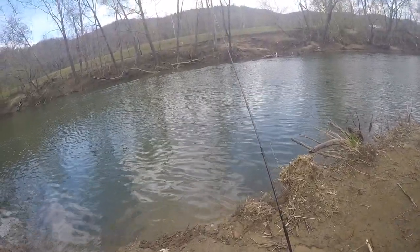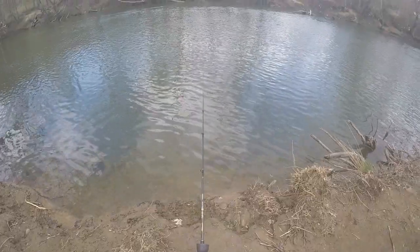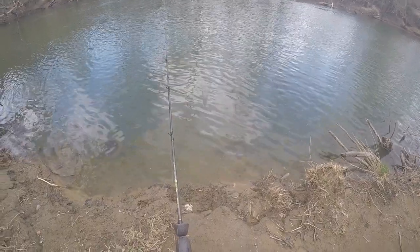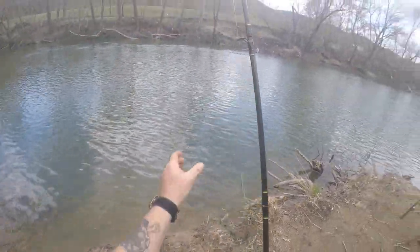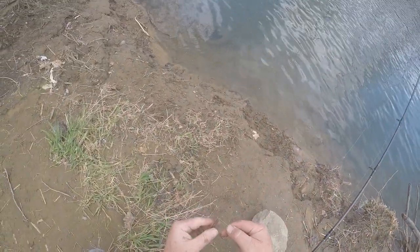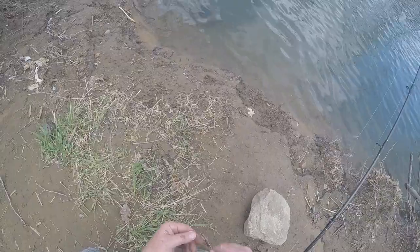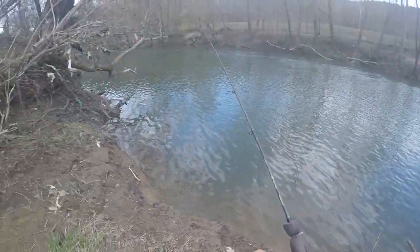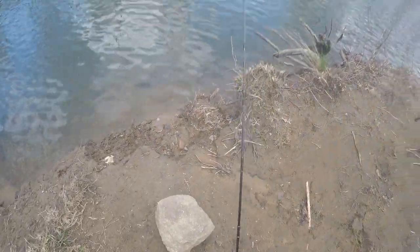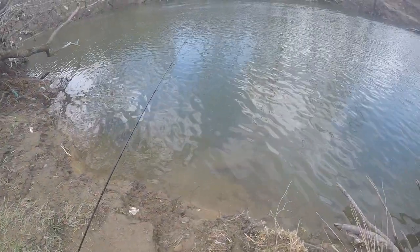Run with it, buddy, run with it. He ran with it all right, he ran right under a... Yeah, they're running right under that cover right there. See the cover? They're running right up under that cover. They're right there. Watch this now. Watch this tip in that pole.